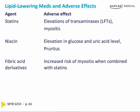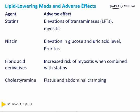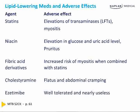Which of the following is most likely to cause increased myositis? Which of the following is most likely to be dangerous when combined with the statin? Fibric acid derivatives. Cholestyramine causes uncomfortable GI side effects, and that's the most frequent question. And ezetimibe is a very well-tolerated drug that lowers LDL without clear mortality benefit.